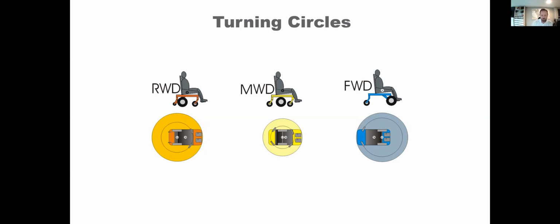If we look at the middle of our screen, we see the mid-wheel drive, and typically that always has the smallest turning radius. I'm sure you've all heard that. But if you look at the rear wheel drive and the front wheel drive, a lot of the time the turning radius or turning circle is similar, but that doesn't tell us the whole story. How they achieve that turn can be very different, and it's what we're going to go into later in the presentation.